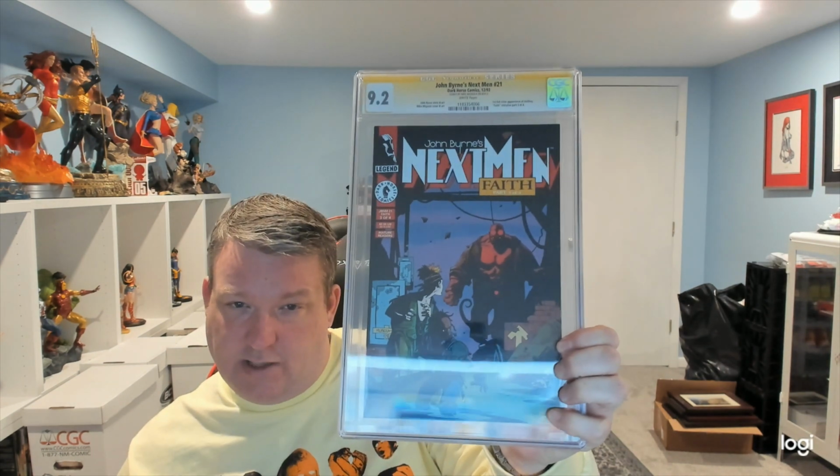Still my favorite. John Byrne's X-Men 21, first full color appearance of Hellboy, 9.2, signed by Mike Mignola. Awesome. Met him at my first Boston Con I went to back in 2013, the year of the Boston Marathon bombing, which the con got pushed back 2 months. It was canceled because of the bombing.